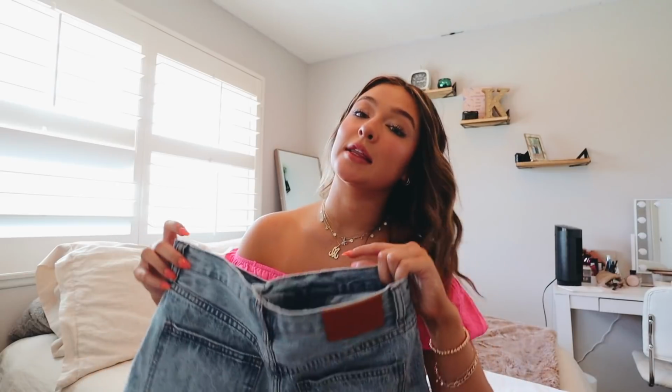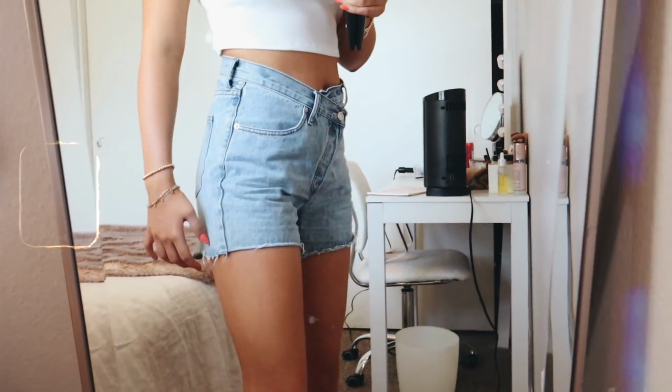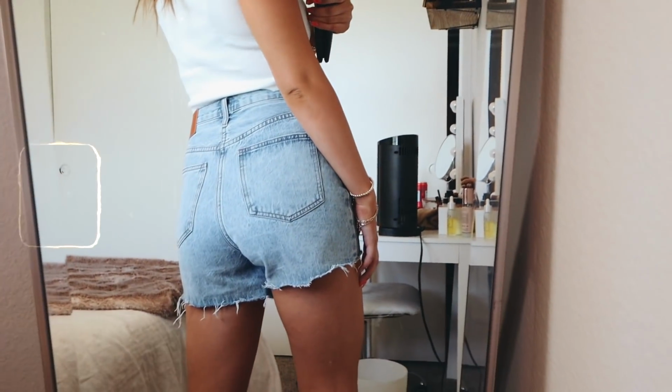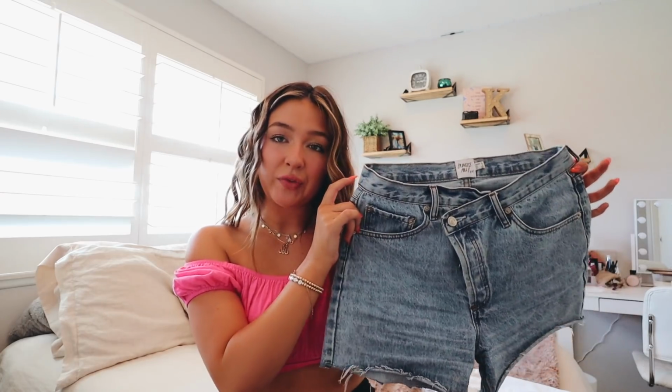Okay, moving on to the last two items. I got two pairs of shorts. The first pair looks like the jeans that everyone got from Princess Polly, the cross jeans, the asymmetrical jeans. I love these shorts so much. They're a perfect length. They fit so nicely. I got a size 6 in these, and this asymmetrical line just gives such a nice touch to it. And I love this wash of denim. I think this is my new favorite. I used to be super into light wash, but this medium wash, honestly, is stunning.